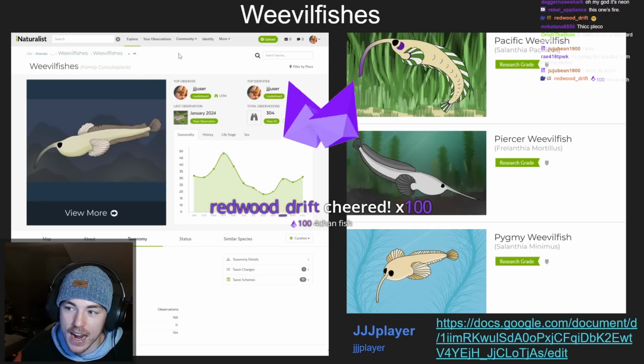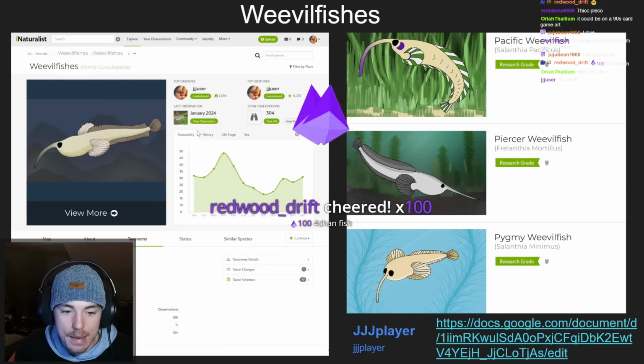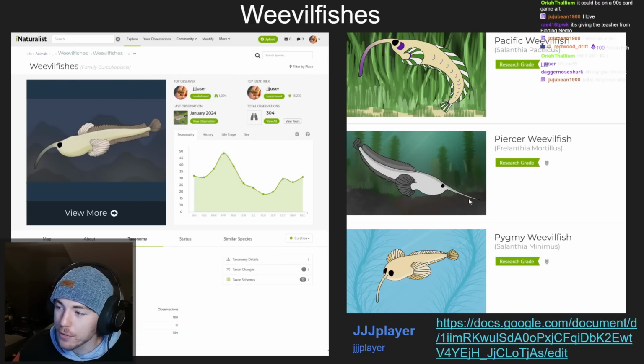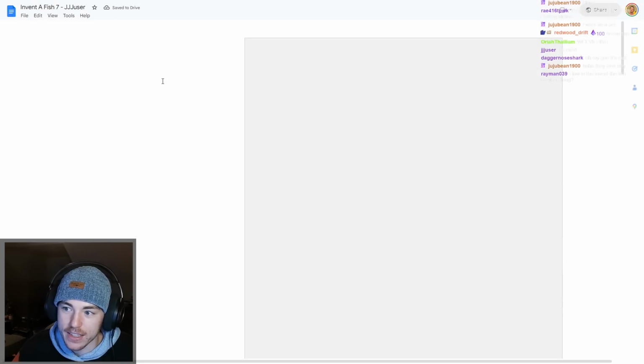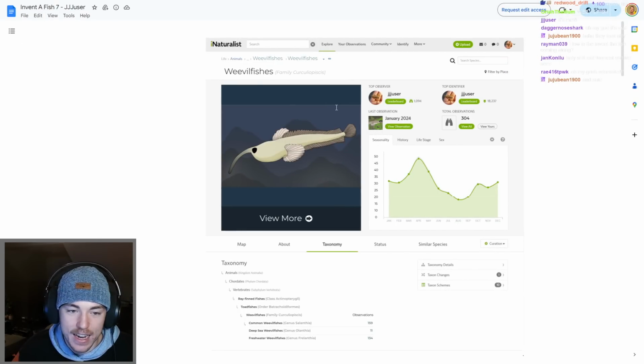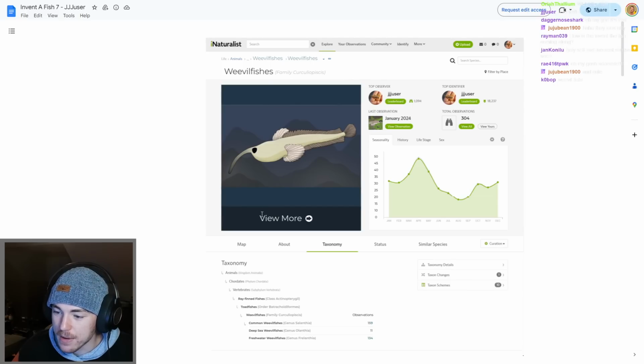and they made an entire iNaturalist page. So there's top observer, identifier. They've got the Weevil Fishes on iNat. No, this is ridiculous. You guys don't realize how in depth this is. Look, they've got the Weevil Fishes thing in iNaturalist. They've got all of where they come from. They're a type of toadfish, and the family is named like this.